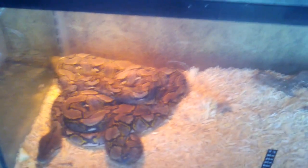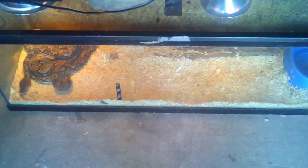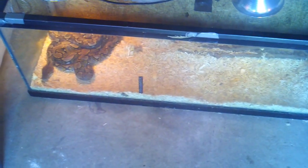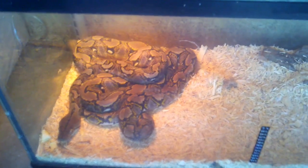Not sure if I've showed you the reticulated python. This is a 50% dwarf male. He's about 6 feet. He's for sale. Feel free to make me an offer on him if you're interested. I would like to get about $200 out of him, somewhere in that area anyway. But again, he's 50% dwarf.